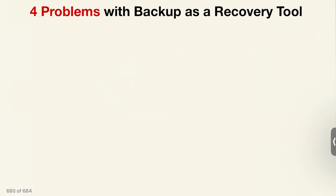So if you look at backup, right? Backup will be the thing that most people will turn to as their recovery method. In some cases, it's their recovery method of only choice or last resort or first choice, but it almost always gets involved at some point in the process. So I'm just going to draw a quick environment out here.